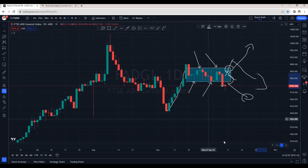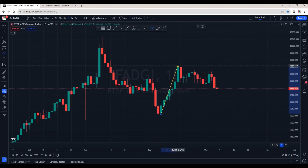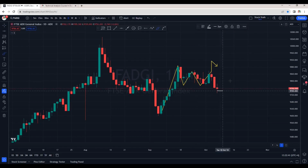There were good chances that the ADX index can break to the upside right here. This was a strong rally that we saw, and from here it just went sideways for so many weeks. Here was the chance that if it could break this resistance, then there were possibilities of seeing 10,000 points. But looking at the last candle, this is looking a bit ugly. I hope that we see some recovery and it jumps back into the safe zone.